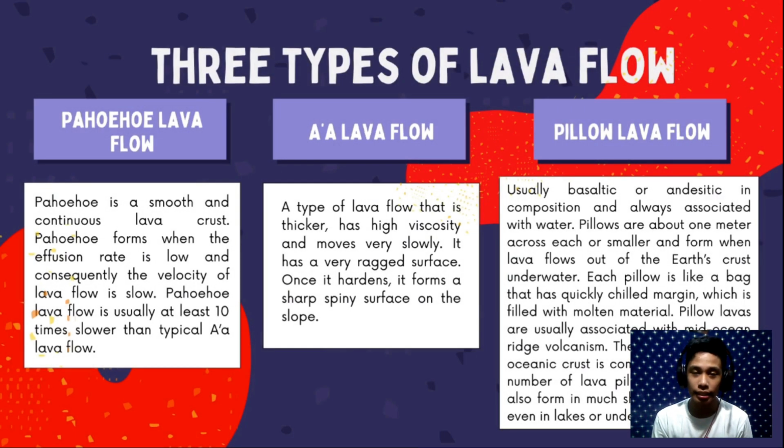There are three basic types of lava flow, namely number 1, the Pahoehoe lava flow, number 2, the AA lava flow, and number 3, the pillow lava flow. So the first one is the Pahoehoe lava flow. Pahoehoe is a smooth and continuous lava crust. Pahoehoe forms when the effusion rate is low and consequently the velocity of lava flow is slow. Pahoehoe lava flow is usually at least 10 times slower than the typical AA lava flow.